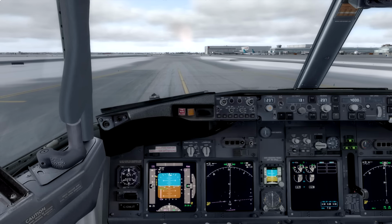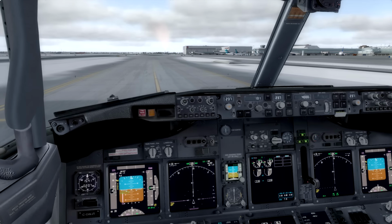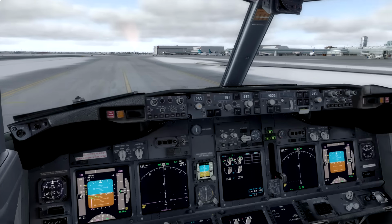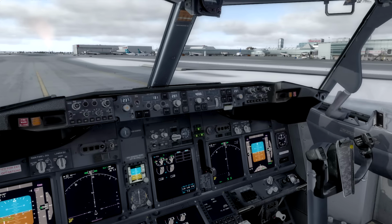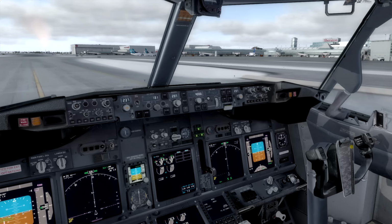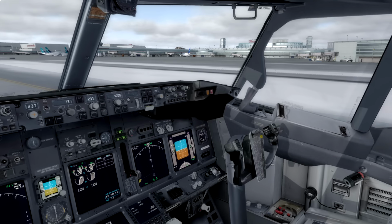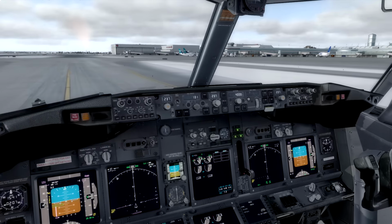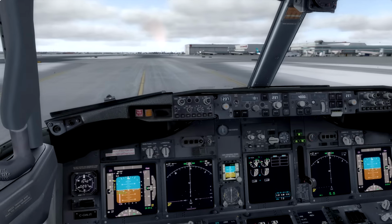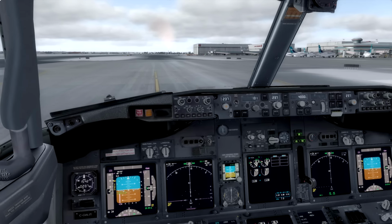Outside air temperature, 11 degrees. Very much doubt there'd be much snow on the floor if it was. I'm pretty sure we won. Is the gate in that corner there? Could be the next one. Oh, it is that one, I'm pretty sure. Let's find out.